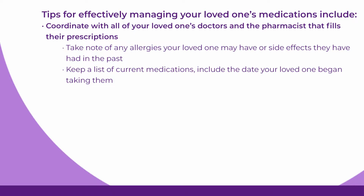Keep a list of current medications handy for all of your loved one's medical appointments. Include the date that each medication was started as well. Educate yourself on all the medications that your loved one has been prescribed. This includes knowing the name, frequency, dosage, side effects, and purpose. Make the doctor aware if you notice your loved one having any side effects. Do not ever alter how much or how often they are taking a medication. Always consult a doctor first.